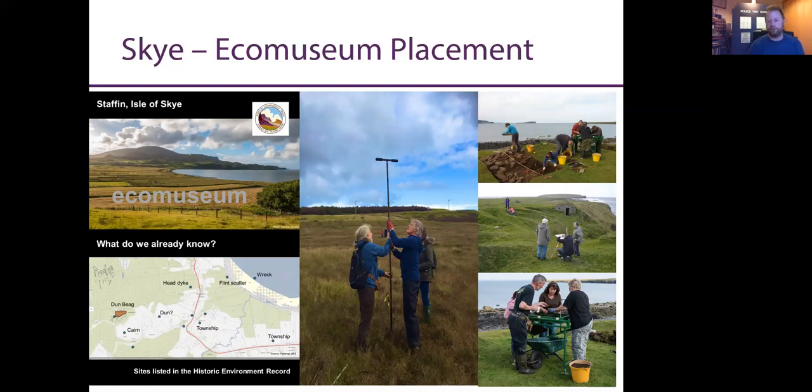And also within Skye itself, as you'll be aware, there are quite a few honeypot sites that a lot of people flock to. So they have problems with a lot of tourists coming to these areas and overusing them. It'd be nice to redirect people to different places within that Ecomuseum area to go and have a look at more of the archaeology and experience more of the landscape as well.